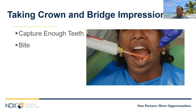So that's really important. It's kind of funny because for impressions, I'm like, okay, I need a big impression. But for bites, we want a nice small bite. If you look at the bites that you get back from your laboratory, most of the time you'll probably notice that they're trimmed down to just a little segment that sits on the prep.